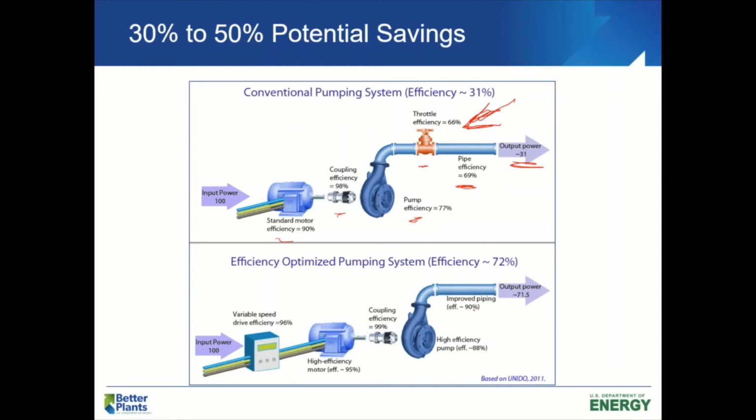Maybe we've increased the diameter of our pipes a little bit, but we can increase the efficiency in our system. And then as we work backwards, instead of a 77% efficient pump, maybe we're using an 88% efficient pump, slightly better, right? A slightly more efficient coupling, okay? Slightly more efficient motor. And these differences are starting to get much smaller, you see, right? The coupling is just a little bit better. The motor efficiency is a little bit better.